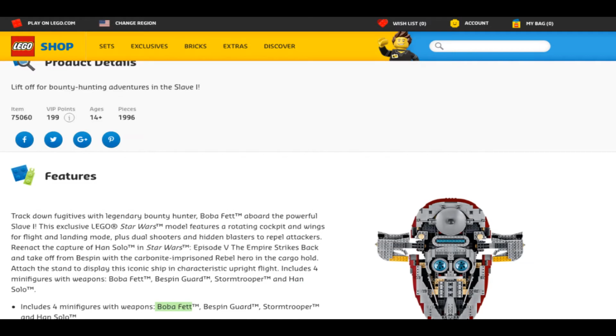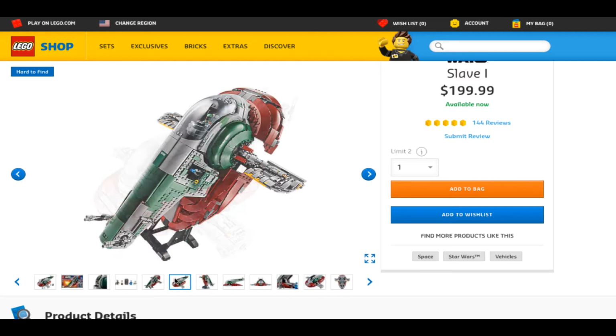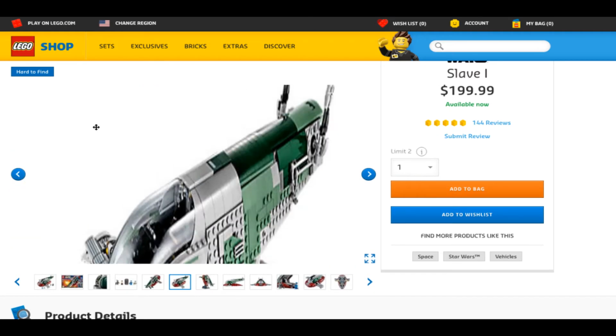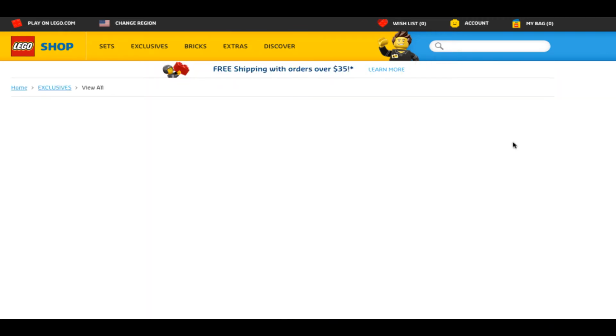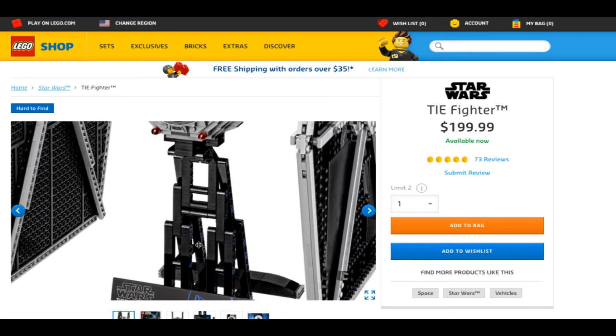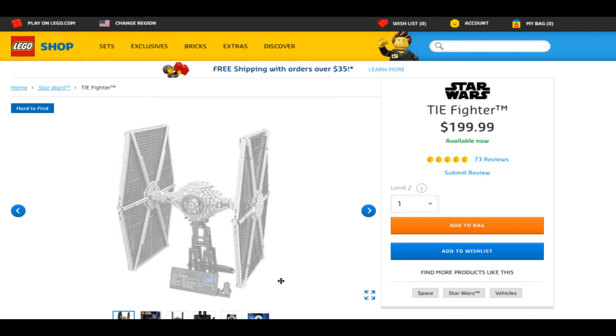Very interesting kind of a creation and pieces that have been used. So it looks very real. It looks like the one in the movie itself, and that's what you want to really look for. You want to look for sets that look almost identical to the movie, and you can just display them and think, hey, wow, this was in the movie itself. Here's another one, the TIE Fighter.